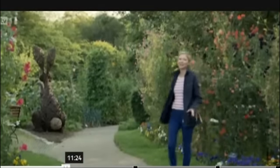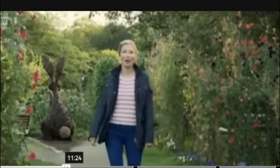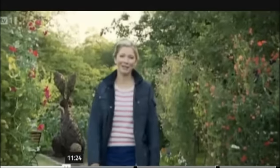I'm continuing my search for some great places to stay on holiday. As well as taking a look inside some very different holiday homes, I'll be meeting holidaymakers already enjoying their great British getaway.